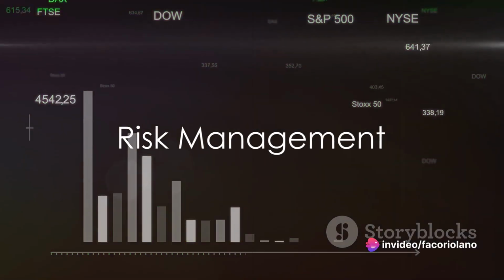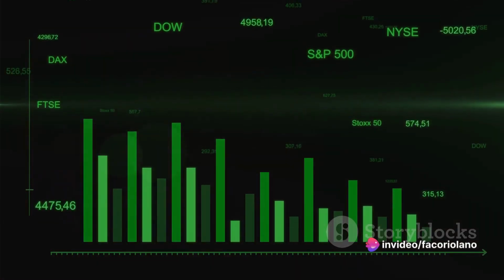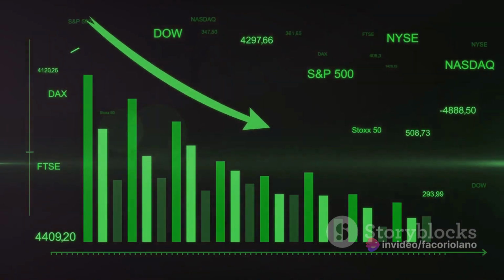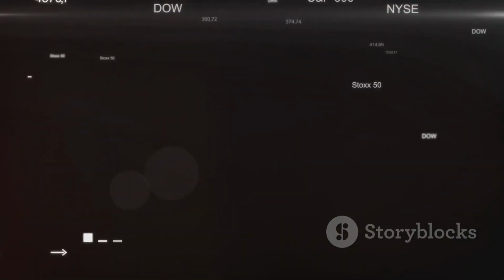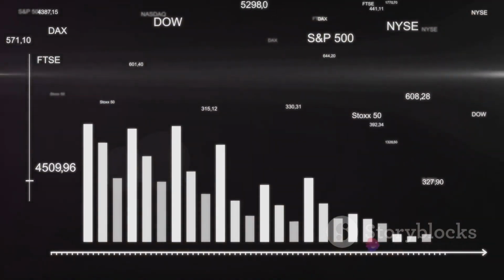Risk management is the backbone of any successful trading strategy. This statement holds true across the board, whether you're a seasoned market veteran or a novice just dipping their toes into the financial waters.